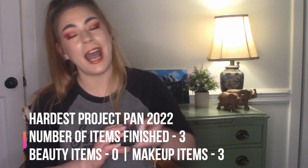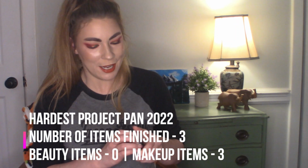So the first one, I even forgot that it was in that project pan. This is a pressed powder from Essence. This was their Brighten Up Banana Powder. You can see my nice shiny empty pan here. And then I did finish off one of the powdered concealers from Bare Minerals. I was working on the shade Bisque, so this is completely empty. Hopefully you can see that.